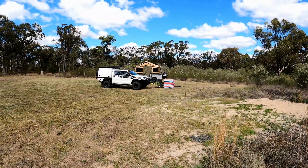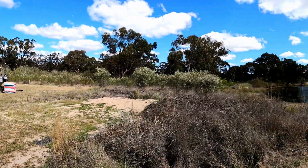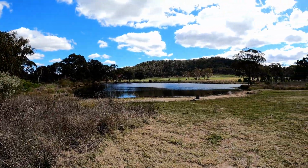Hip Camp. It is called Mount Sterling Farm Off Grid. We are staying at site number 5. There are 5 sites here. So this is our setup. Dave's just leveling out the stabilised legs, but have a crack at that.